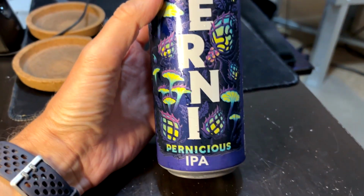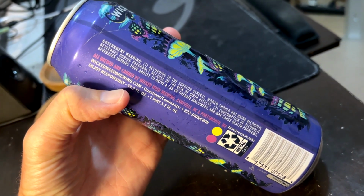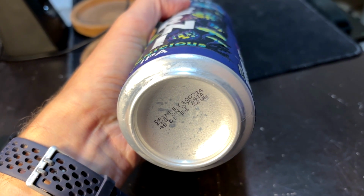Pretty big macro craft beer tonight. This is from Wicked Weed Brewing. It says Pernicious IPA, 7.3 ABV, and it says it's out of either Asheville, North Carolina, or Portsmouth, New Hampshire. Pretty cool can design on there. I like the purple and green or whatever. And it says a 3-month shelf life. It was packaged in July, and they say they want it out of the stores by early October. So, pretty fresh.